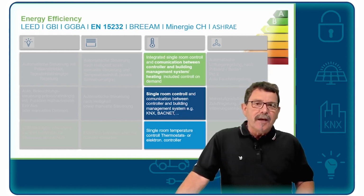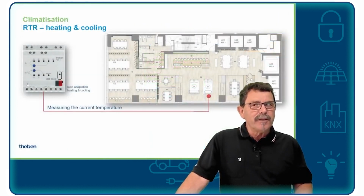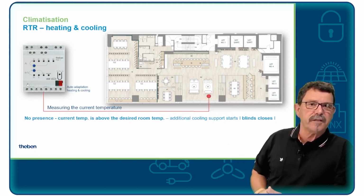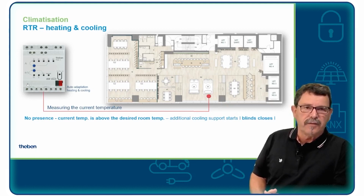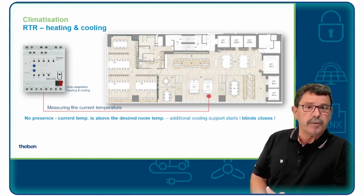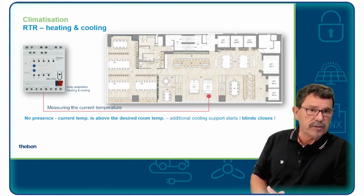So what is the next step in regards of the temperature? In regards of the temperature, we do it in a smart manner. For instance, we have here a nice room, our open plan office. We have currently no presence. The current temperature inside of the building is above the desired room temperature. So we have a nice summer day, and this conference room was heated up. Nobody's present. The threshold is not achieved, but the blinds immediately drive down when you activate the sun protection.